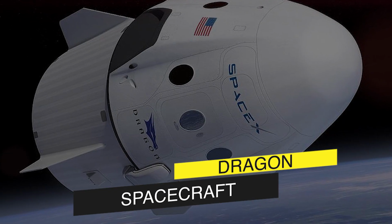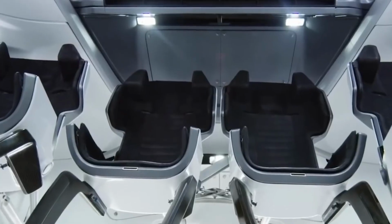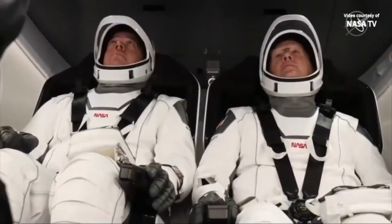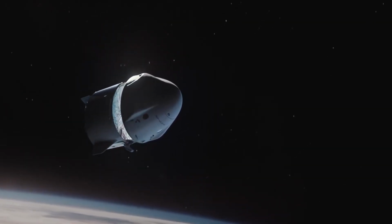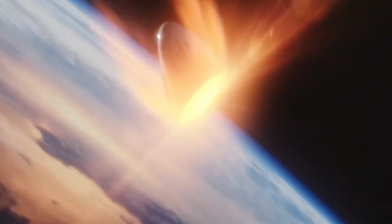3. Dragon Spacecraft. The Dragon spacecraft, developed by SpaceX, is a reusable spacecraft that has been used to deliver supplies and crew members to the ISS. The Dragon is equipped with life support systems, a propulsive landing system, and a heat shield for re-entry. It is one of the most advanced spacecraft in use today and has been praised for its reliability and versatility.